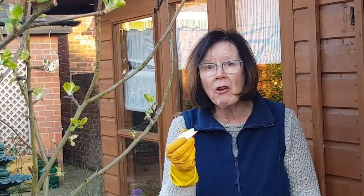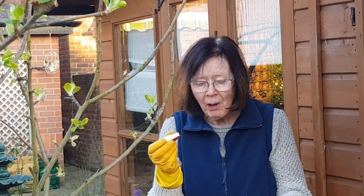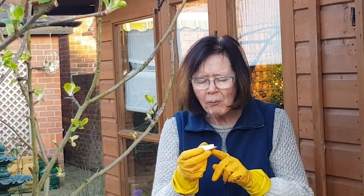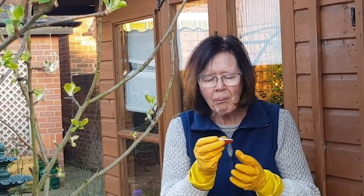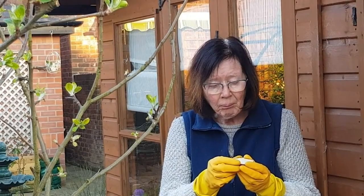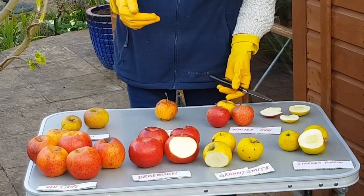That's a different taste altogether. Not as crisp as the others, but a lovely taste. Very nice. Amazing. Shall we go on to the next one?